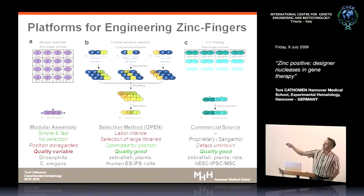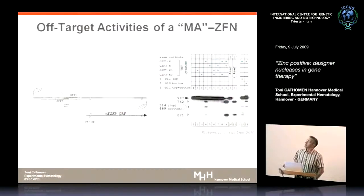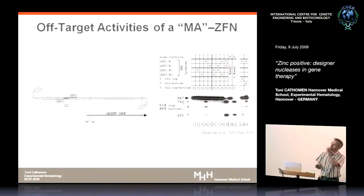And then there is also a commercial source, which is based on a proprietary platform from Sangamo Biosciences. We don't know exactly what they do, but we know that the quality is actually quite good. So when we started, we of course used the easiest platform, which is modular assembly. And this is now just an in vitro cleavage assay, and it shows you all the problems that we faced in the beginning.